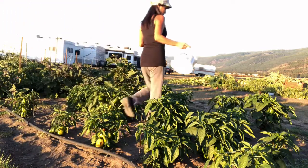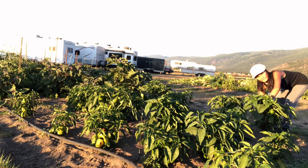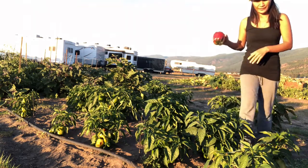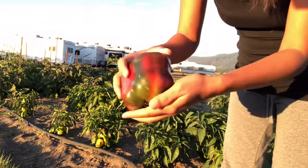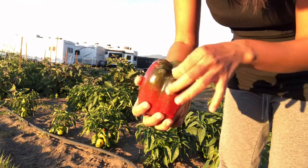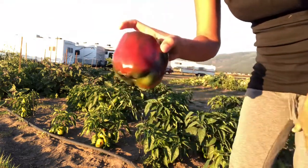Okay guys, we're gonna pick now. So I have here a big one. So guys, this is the red pepper. I'm just gonna show you guys. Yeah, this is the red pepper. That's when it's starting to turn red. So I'm just gonna pick it, and in a few days or maybe tomorrow it's turning all red. So that is ready to pick. So that's one.